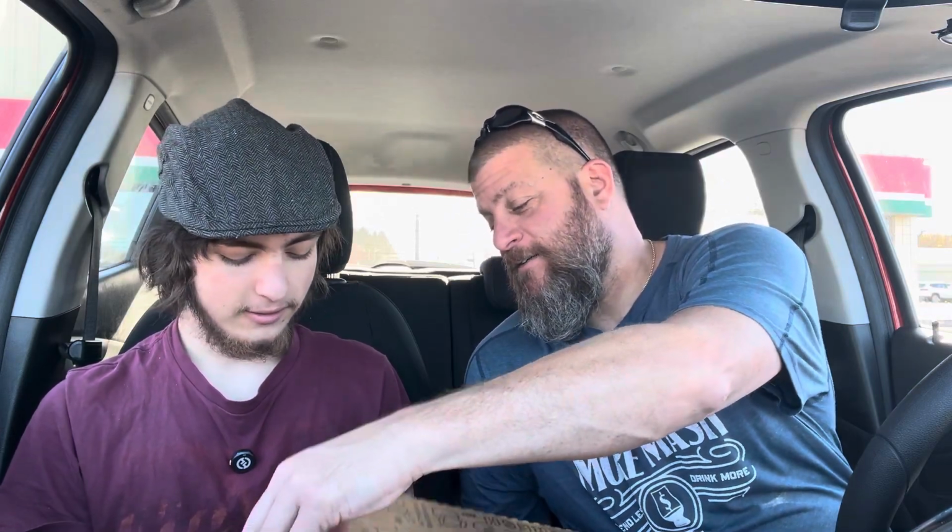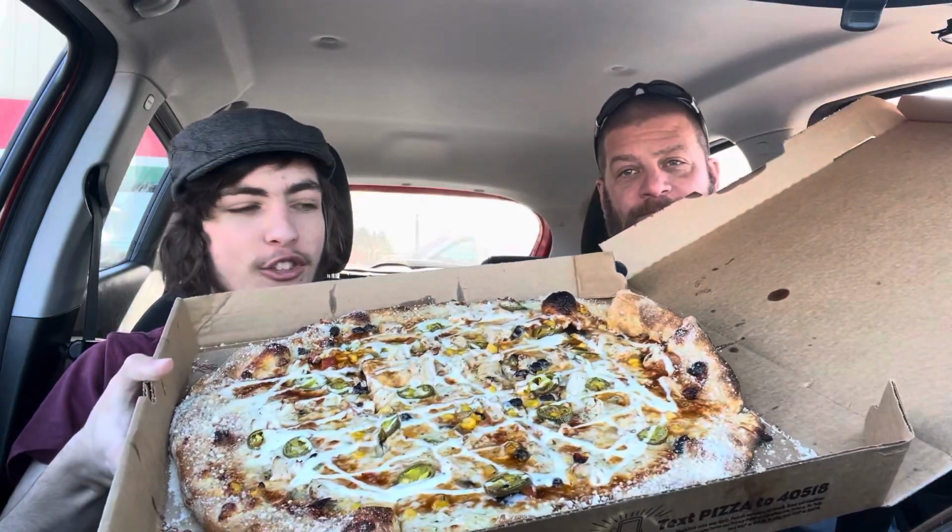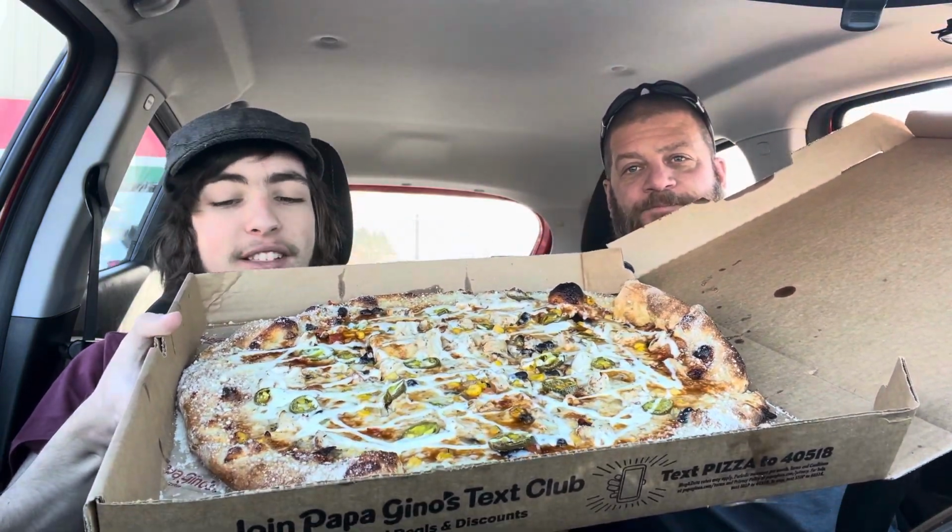Something new. Well, we haven't had Papa Gino's ever. Actually, this is our first time trying it. And rather than just getting a normal pizza, we got their new Rustic Southwestern. Ooh, should we try it? Yeah, we haven't looked at it. We can open it. Your side is stuck. There it is. So as you can see, it has like a ranch drizzle, a bunch of stuff on it. I'm excited to give it a try.